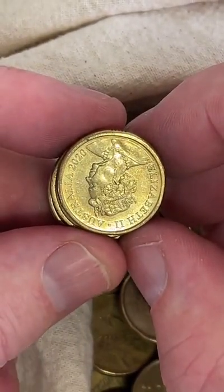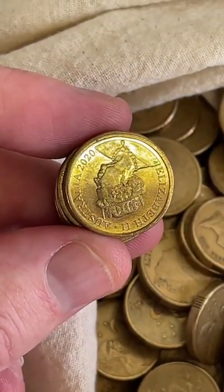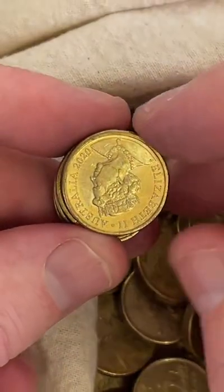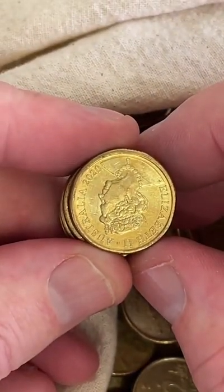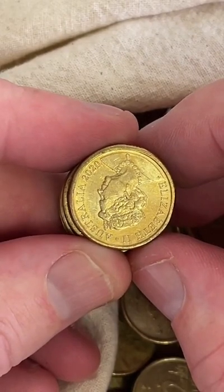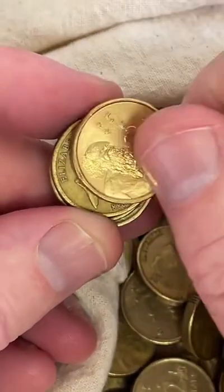Hi, how much is a 2020 $2 women's T20 coin? Yeah, I've had one for sale for a while on those, and I really struggle to sell. It's not on my list, the 2020 World Cup coin, but geez, probably $3.50 in good condition, maybe a little bit more.